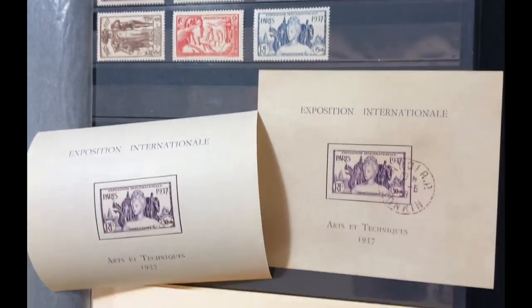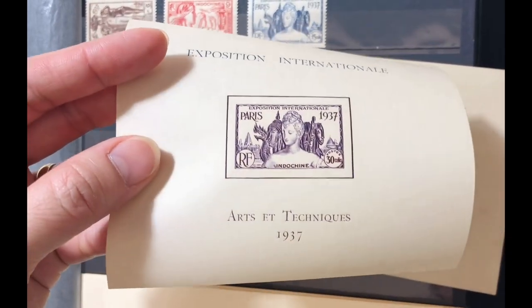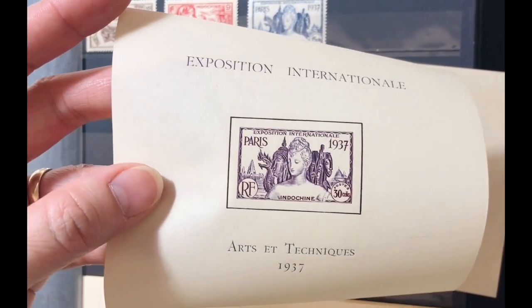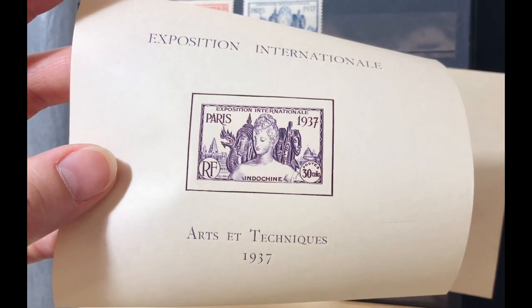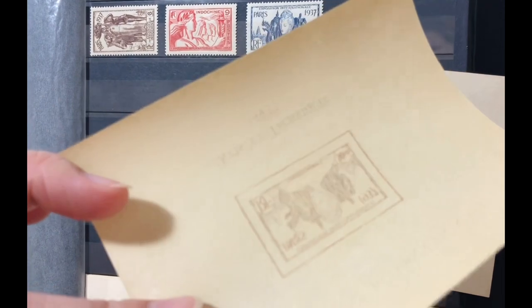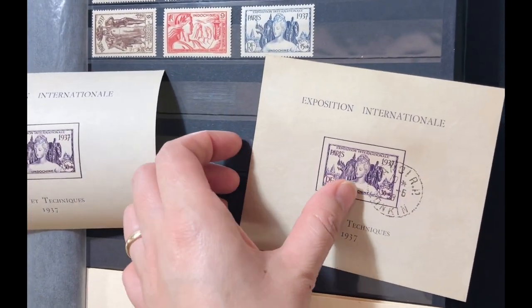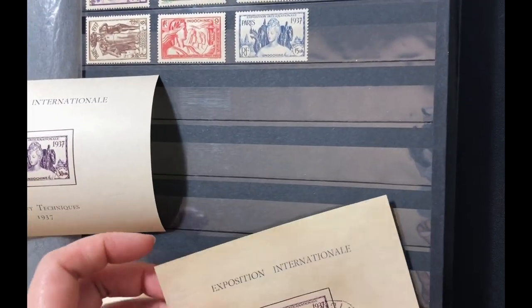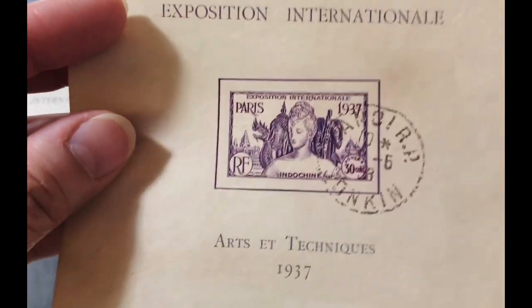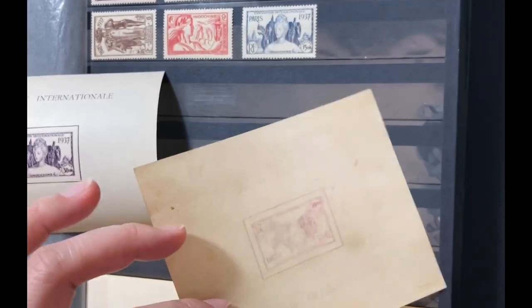Also in this set, there's a souvenir sheet, the Colonial Arts Exhibition issue. This was issued in 1937 as well. It's the only souvenir sheet in the Indochina stamp collection. As you can see, I have one in mint condition and one in used condition. Actually, the used one is worth more than the mint one. The used one is like $12.